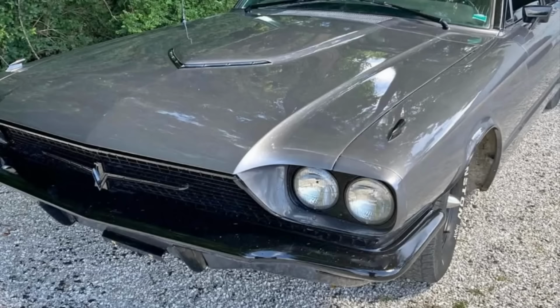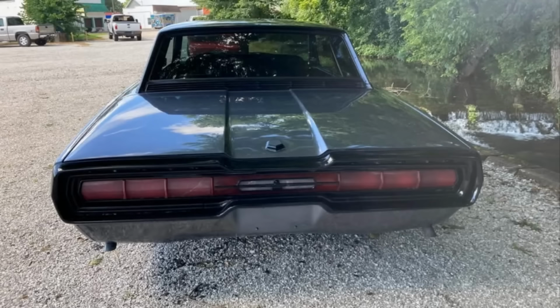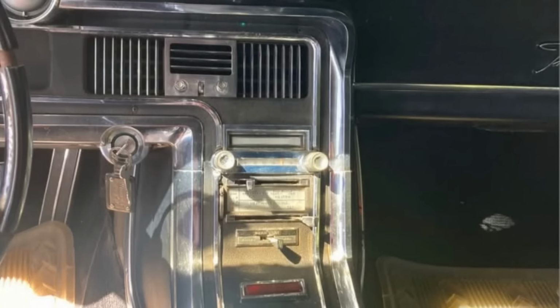The car has been lowered for a more aggressive stance while maintaining the refined ride quality that Thunderbirds are known for. With its classic lines and commanding road presence, this T-Bird is described as an ideal candidate for car shows, cruises, or relaxed Sunday drives.